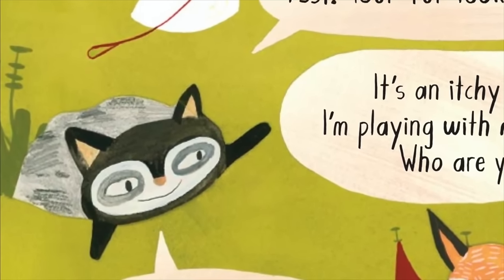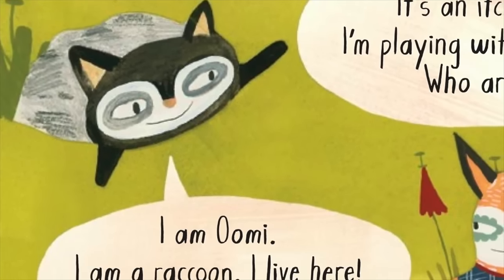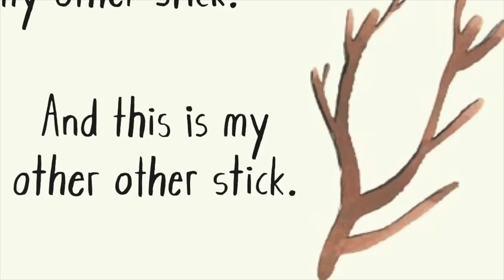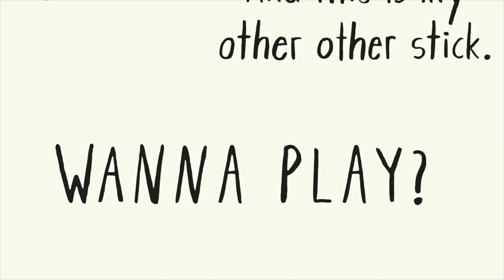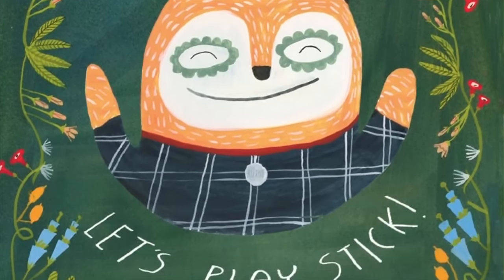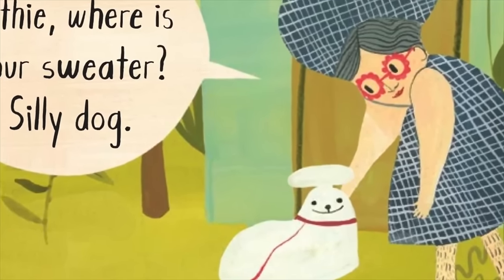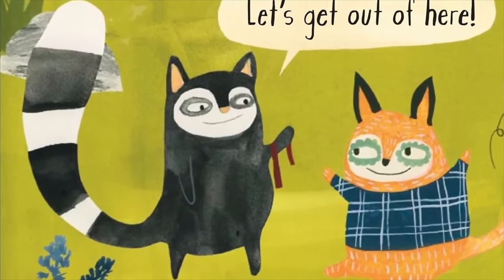Psst! Your fur looks funny. It's an itchy game I'm playing with my Debbie. Who are you? I am Umi. I'm a raccoon. I live here, under this rock. This is my stick. This is my other stick. And this is my other stick. Wanna play? Crickets, let's play stick! Ruthie, where's your sweater? Silly dog. Let's get out of here.